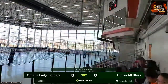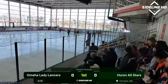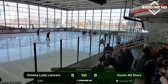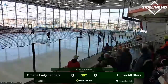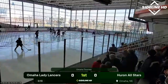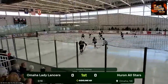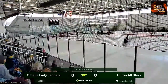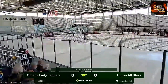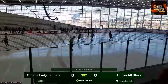7:12 to go in the first period. All right, same crew out there. Olivia gets that. Then they end up popping it back towards EJ. She quickly throws it back towards the middle. Too much defense in the way there. Now Huron has it. A nice centering pass again there. They try to connect. Now Rain going for it the other way here. 14 just fell down. They call icing. Another icing. So, our icing-friendly day here.